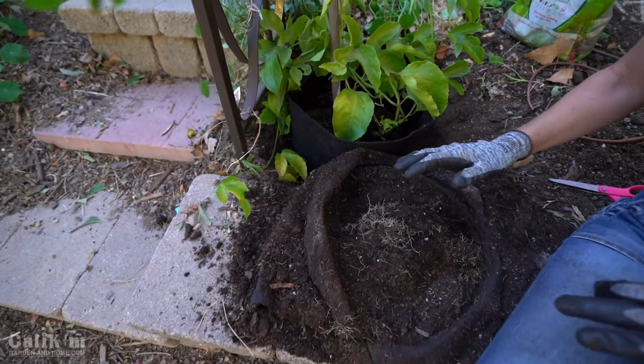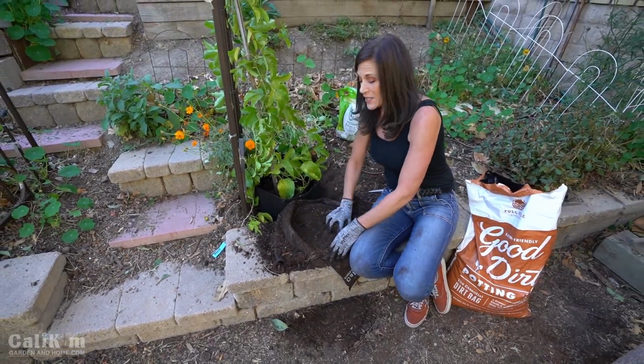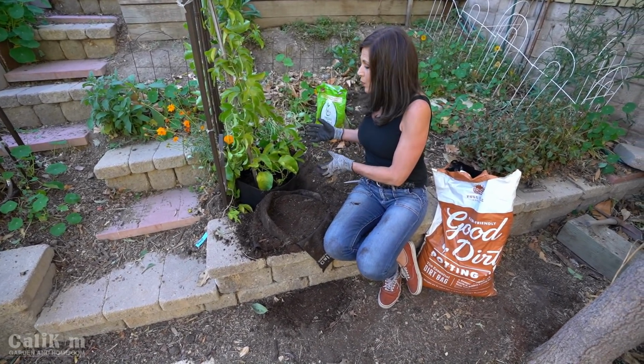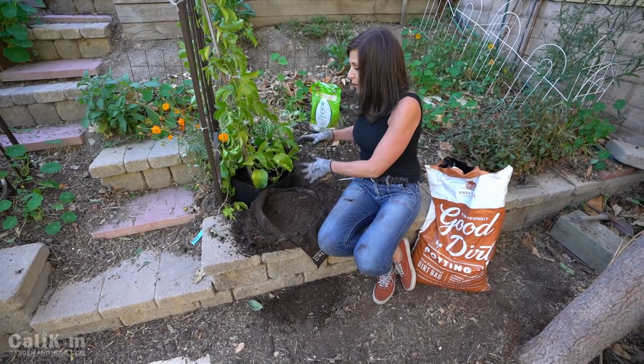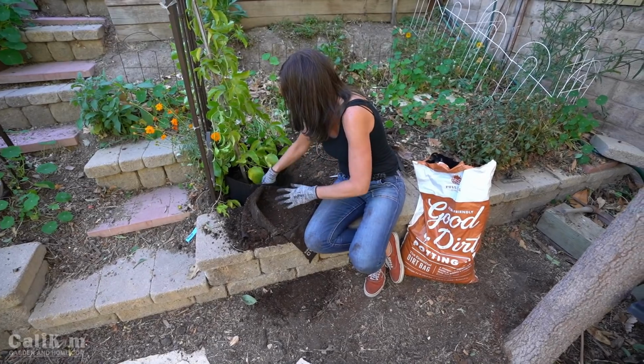But what I am gonna do though is add some fresh nutrients to this container. Now, some of you might be wondering, why don't you just put the container on top of the soil? Well, I really didn't want the container to look like a container here. I wanted it to look like it was part of the garden bed. So that's why we're setting it halfway in.